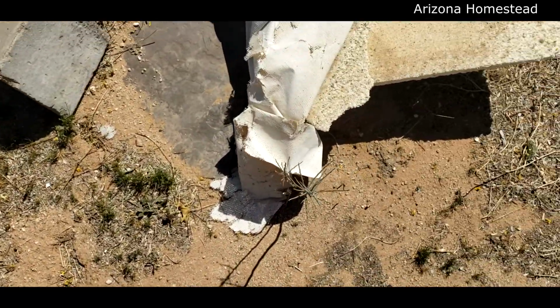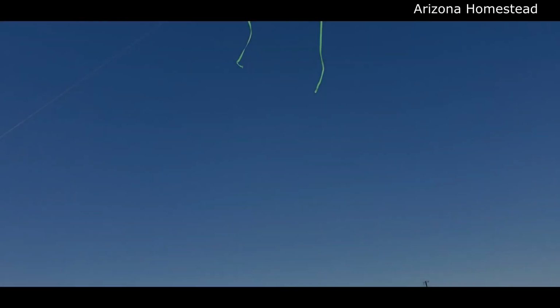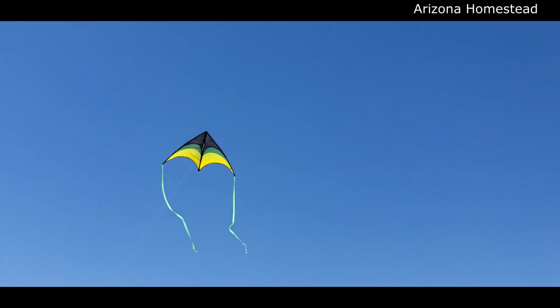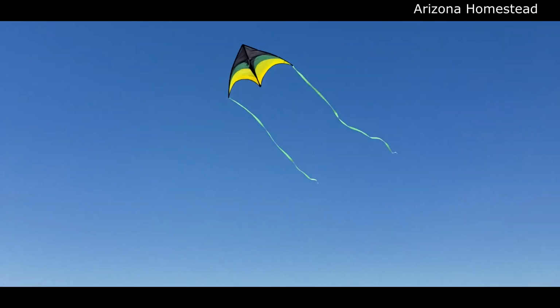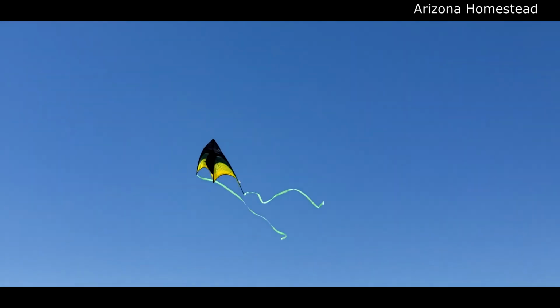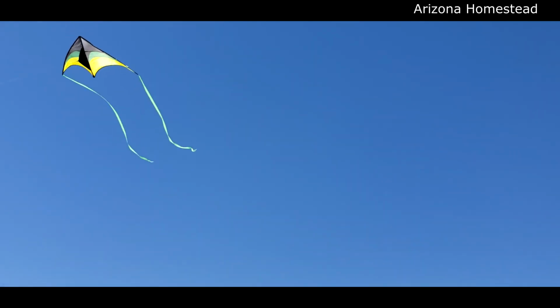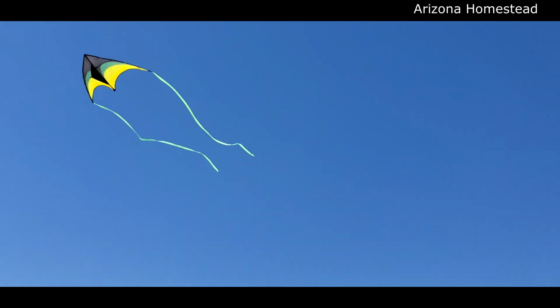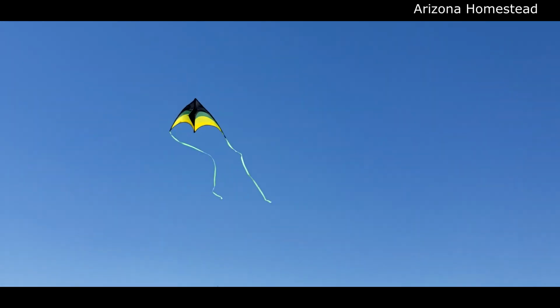Okay, you might have to run a little bit. Reel in some string. We're back up, folks. We got it out of the tree. No more going that high, though, because I just realized the power lines are relatively close. Let's go back this way. There it goes. That's good. Keep it over the top.